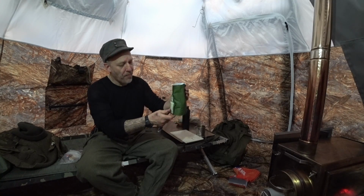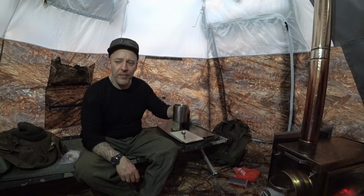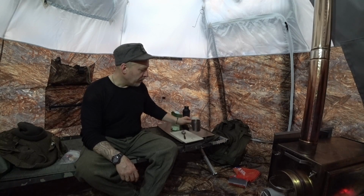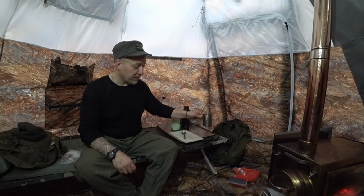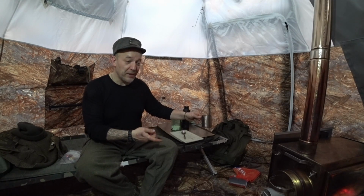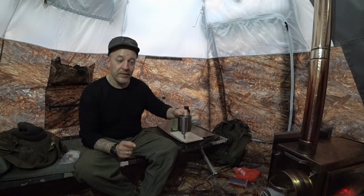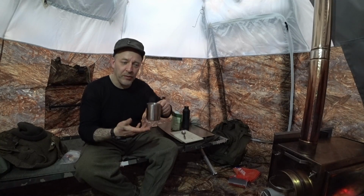Tastes alright. This coffee is actually not half bad. I'm surprised. Not bad at all. It actually tastes like real coffee. I'm super surprised. This actually tastes more like real coffee than Nescafe. True. It tastes like coffee.